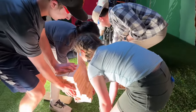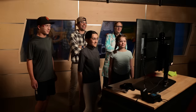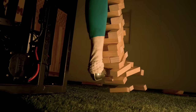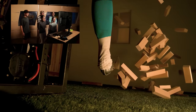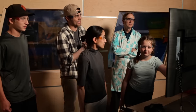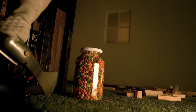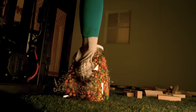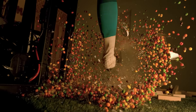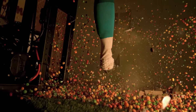Okay, right here. We need it right here. Okay, let's check it out. Go. Oh. Yes. Oh, it split it. It split the one at the bottom. Oh, it's stuck on it. This, my science-loving friends, is where things get interesting. Oh, yeah. Yes! Wow! Taste the rainbow! Wow!